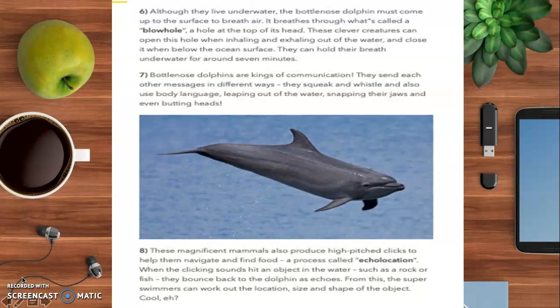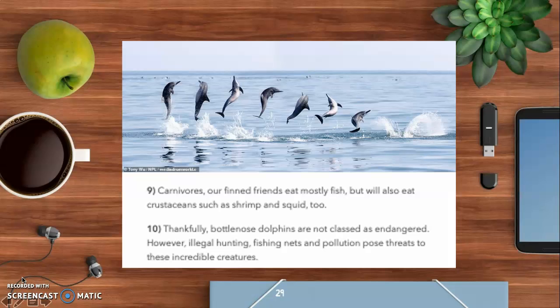Then you're going to continue reading. Continue in fact 6, fact 7, and fact 8. You pause the video right here and read. Also, you're going to read fact 9 and fact 10.